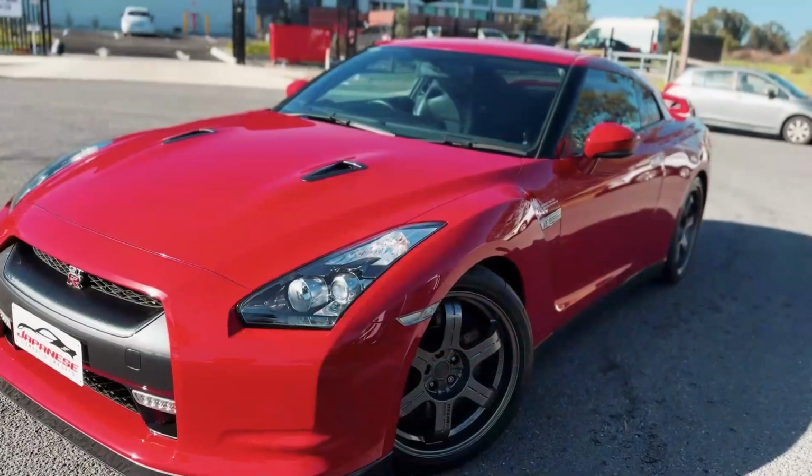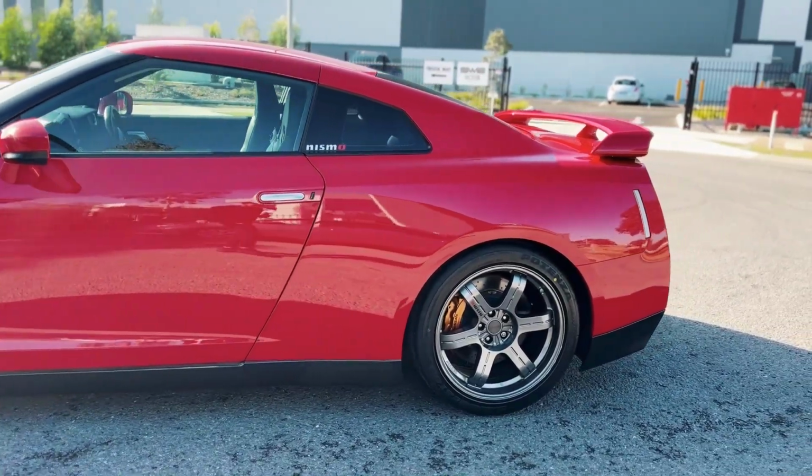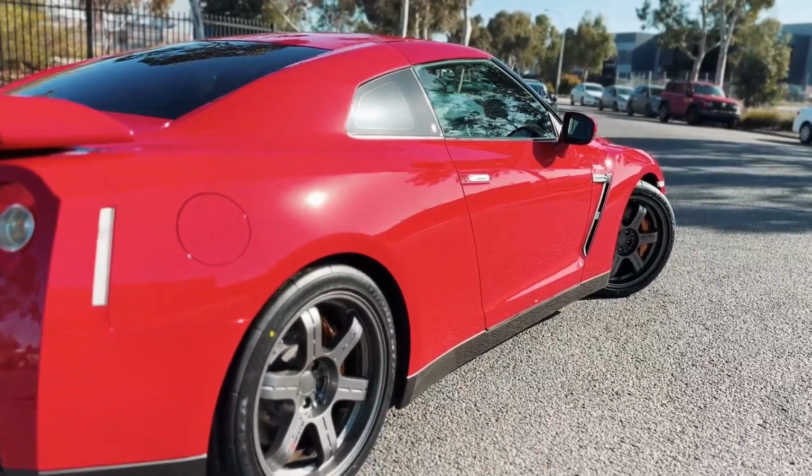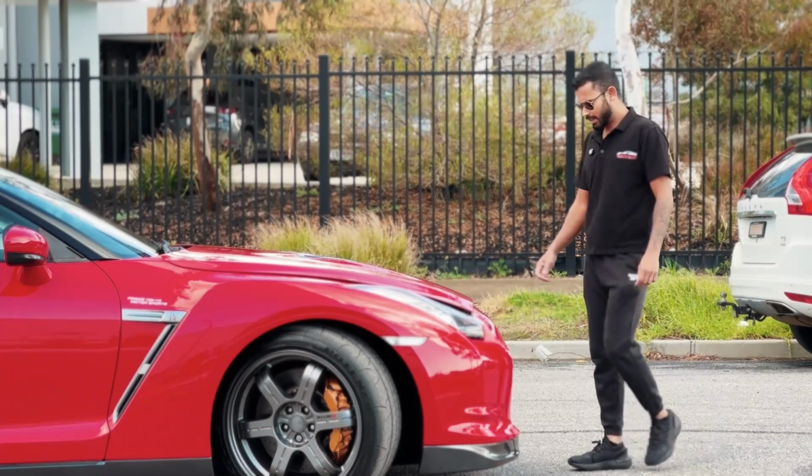To make it extra special, this one is finished in red, a color found in less than 6% of the early model R35s. It's also one of the most sought after factory colors in these early models. Let's take a quick look under the hood.